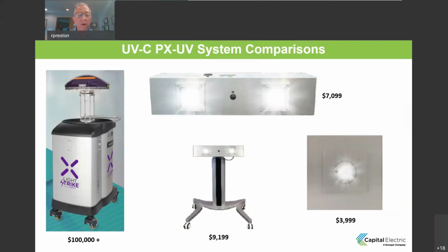The cart on the left is from a company called Xenex. This is a portable cart. You would wheel it into a space, and it does 360-degree disinfection when it's on. And yes, you are reading that correctly. These have been sold for as high as $100,000. I've seen references to some even higher than that. Again, I'm not really sure where this would actually fall in terms of real-world pricing, but that's still a ton of money to do what it needs to do.